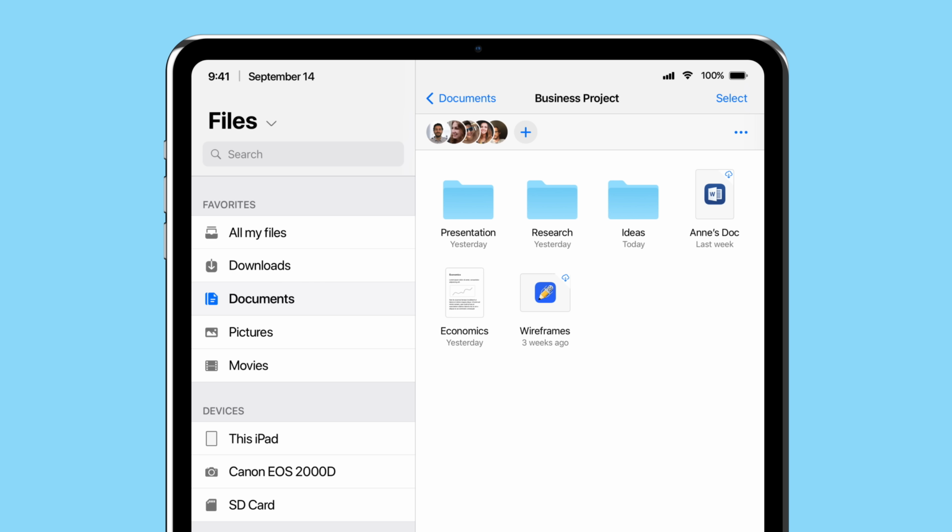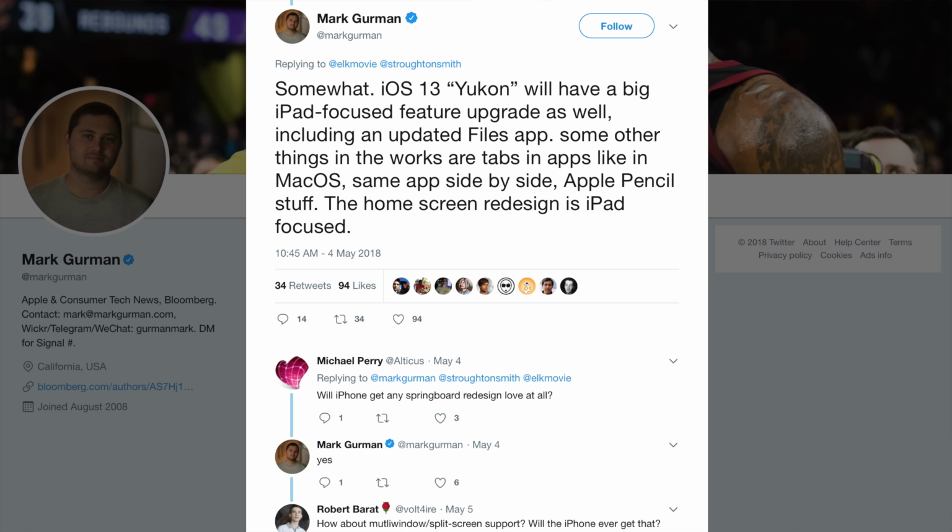We've got a little look right here of some expanded functionality. If I recall correctly, Bloomberg has rumored that iOS 13 will give the iPad a much better version of the Files app, which it definitely needs because right now it's a very, very watered down version of Finder. And Finder on the Mac, super powerful. Files on the iPad, just not that powerful yet. Doesn't make that much sense in its current state.